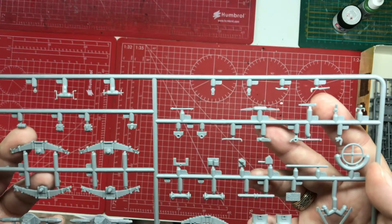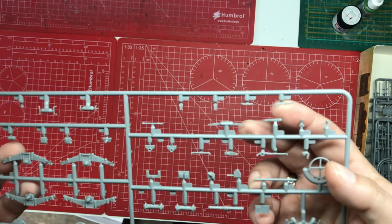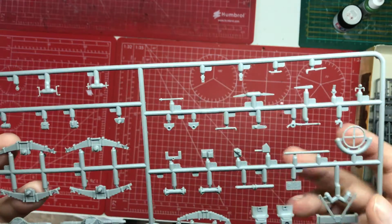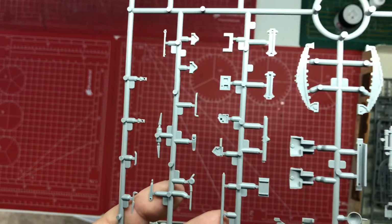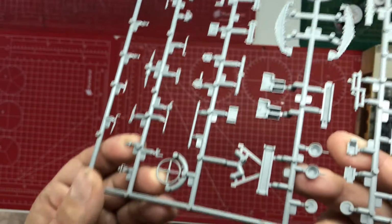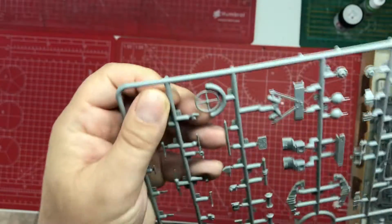So everything is very nice and crisply moulded. We can see the windscreen wipers, lovely, but we're not using it. That's for a later release. And look at this steering wheel. If we flip it over, you can see inside all the little finger marks there. Really nicely done.